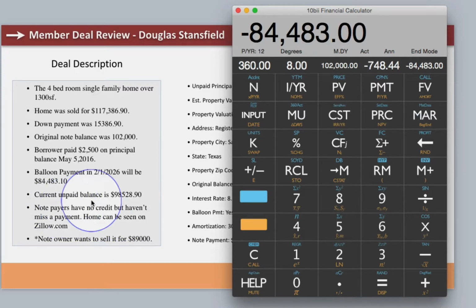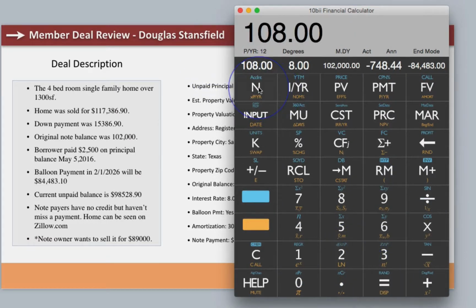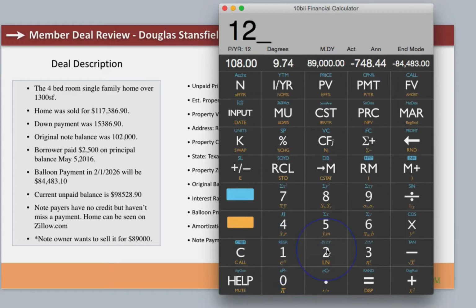Okay, so let's see, he said that the balloon payment will be 84,483. And we have how many more payments? 16, 17. So 9 years times 12. I'm just going to guess ballpark at 9 years. If I paid 89,000 for that, what would my yield be? See, that's really low too.